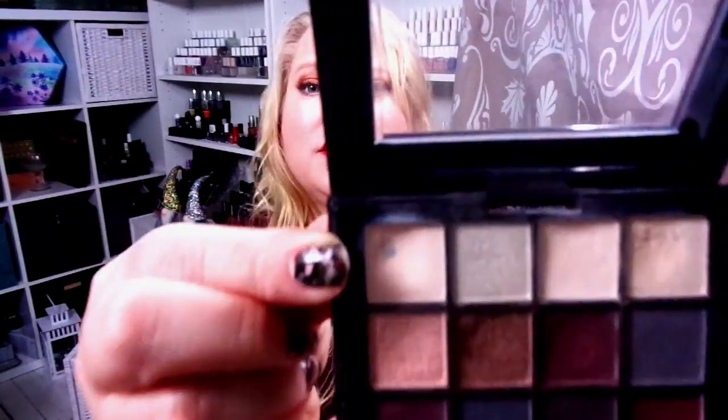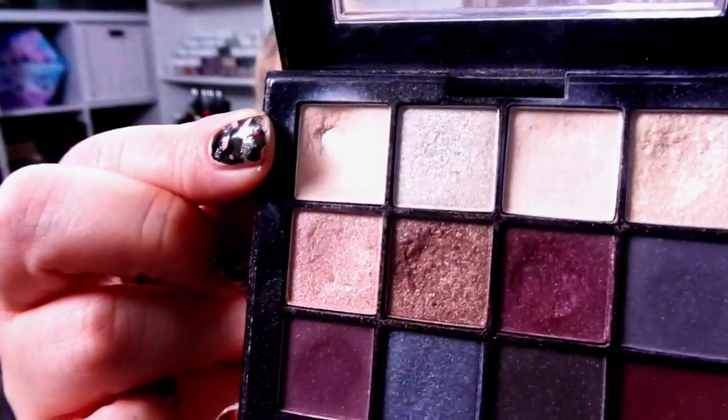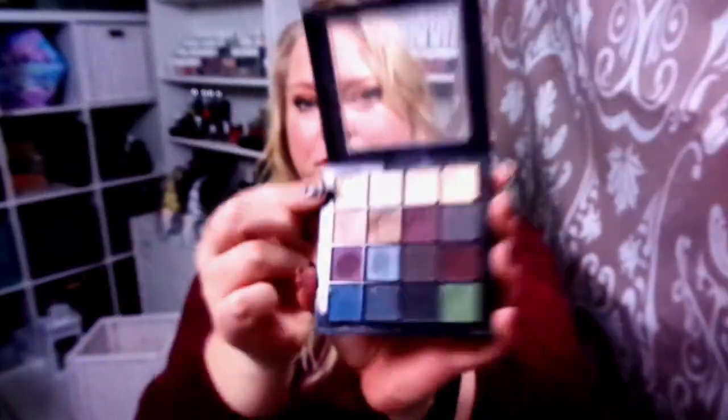Then I did hit pan in one of the shadows in the NYX Ultimate Smoky and Highlight palette. This one in here. And the next one is the Love Contours All palette by NYX. This one.